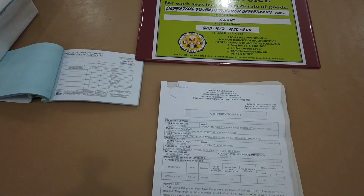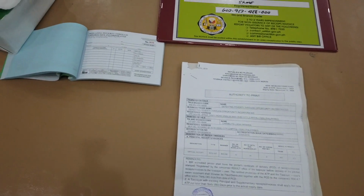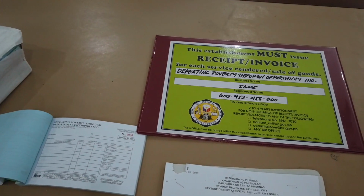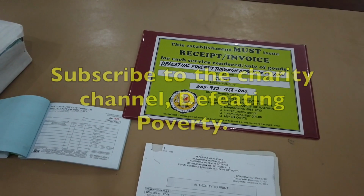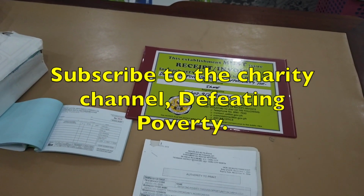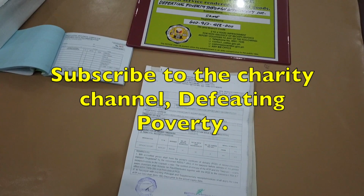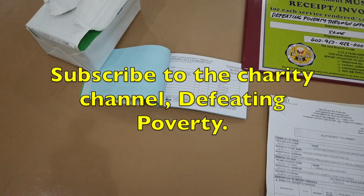So there's a lot of work to be legal here in the Philippines. And for anyone who wants to open up a charity here, you will be learning the process because I'm showing you bit by bit what are the permits that you need to open up a charity here in the Philippines.